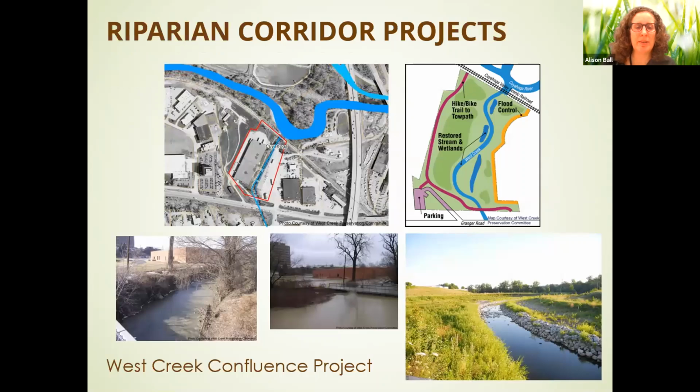All right, so this is the West Creek Confluence Project. So this is a riparian project that you can see in the lower left. It was a channelized stream. It did not have any flood control and flood banks, and so it would just flood the building that was nearby. And then in the lower right, you can see how it was improved. Recently on social media, I saw a picture of this project overgrown and really absorbing all the floodwaters from some of the recent rain.